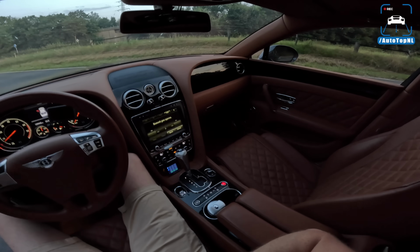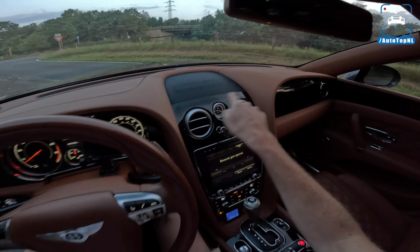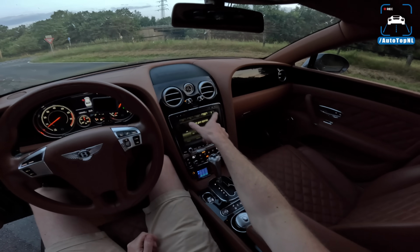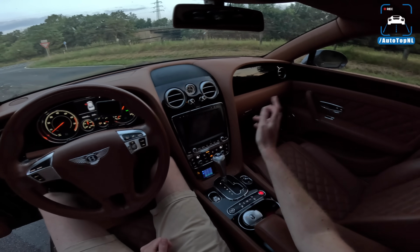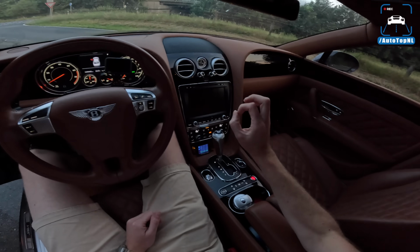And I mean, look at this. This interior is so beautiful. Cognac leather everywhere. Piano black gloss wood trim, also very nice. The infotainment apparently was already outdated when the car came out. No one cares about that. Let's just turn it off. Everything else is just beautiful.